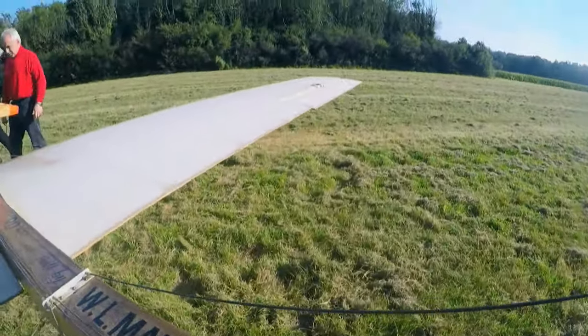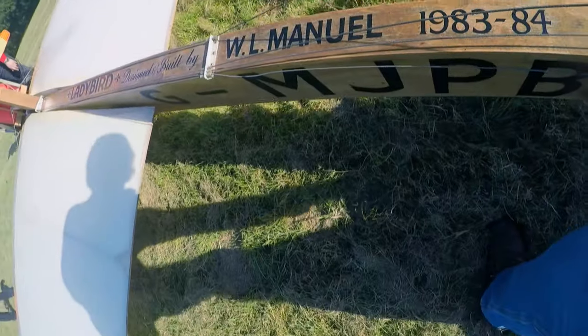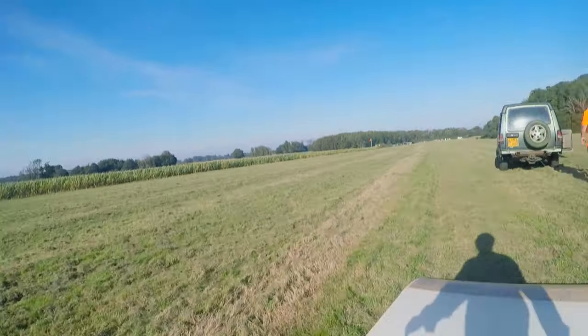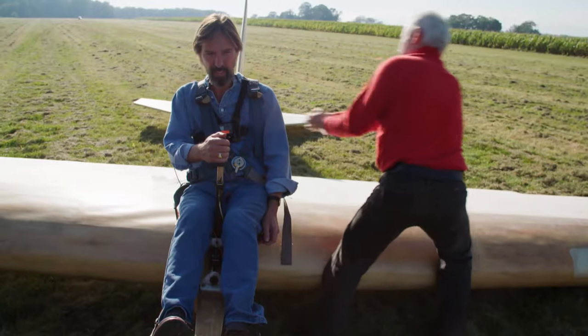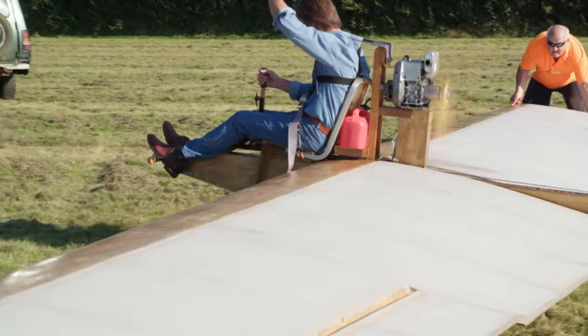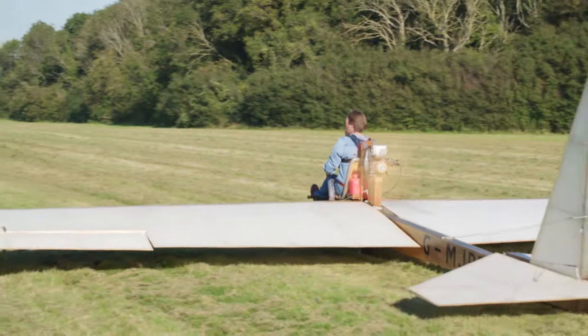I'm very keen to turn it around, put the engine on and see if I can just roll it back. He doesn't want to waste a second of life's glorious adventure. He knows that time flies. Lucky for him, then, that he's such a wonderful pilot.